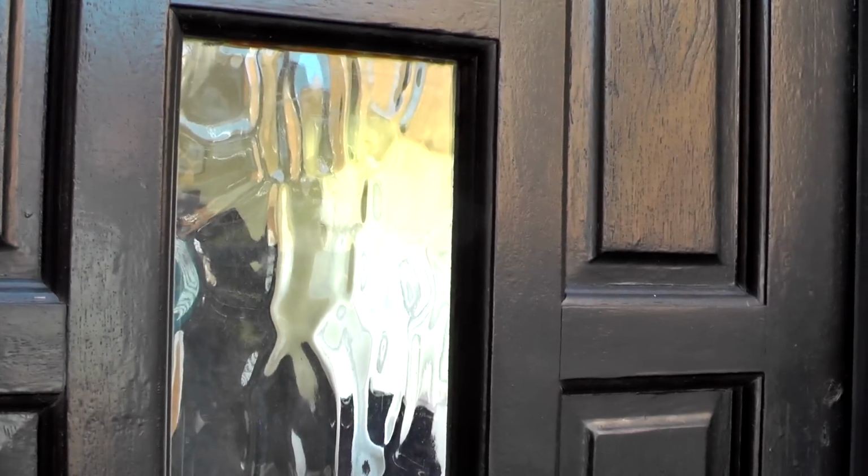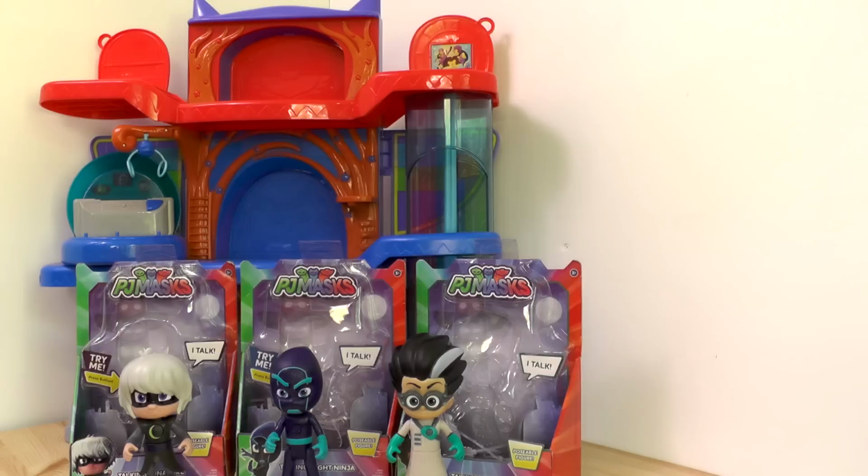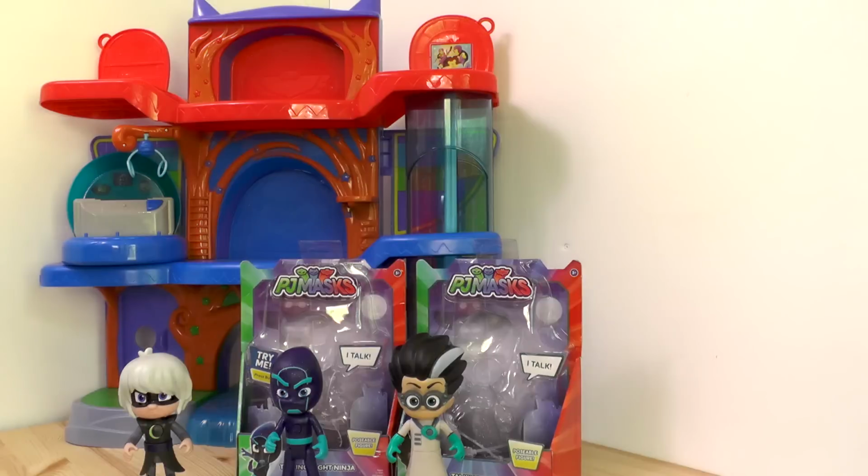Do you think you'll be going for Romeo? Do you think you'll be going for Night Ninja? Or do you think you'll be going for Owlet? Or perhaps you'll be going for all three? Of course that does cost a bit more money, but I think those are nice additions to the PJ Masks range, and equally go along with those hero large figures. So let's get them up in the HQ and we'll move on.